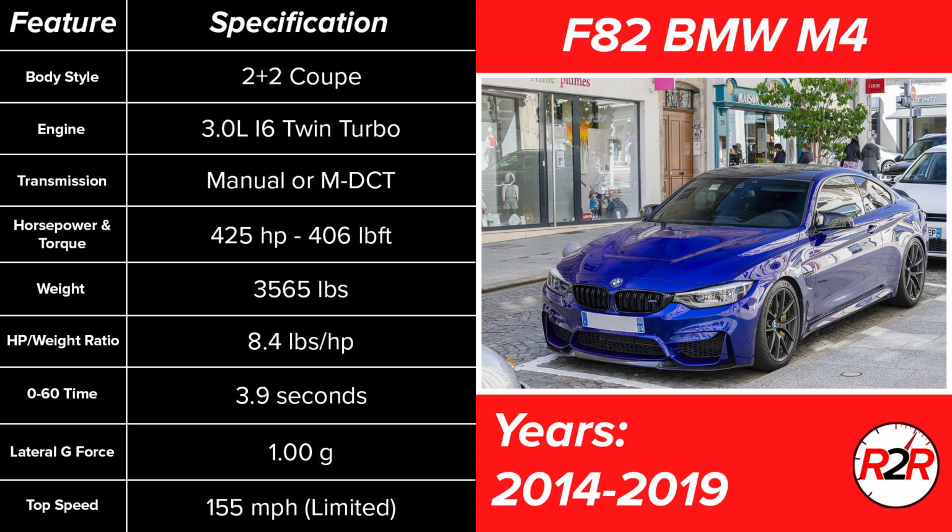Now, the transmission, you can get a manual in these cars, but I would honestly recommend the MDCT. It's very precise and almost feels like a pneumatically shifted, sequential transmission that you would see in any kind of race car. Now, the car is a little bit heavier than most, but makes up for it with 425 horsepower and gives you pretty much a really nice all-around package.